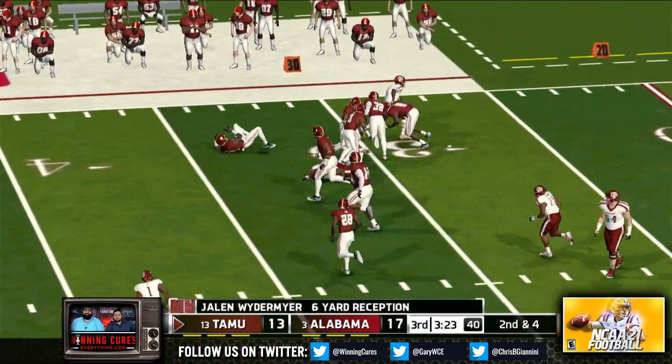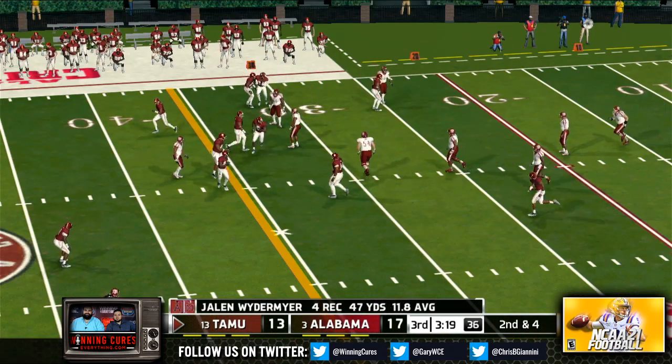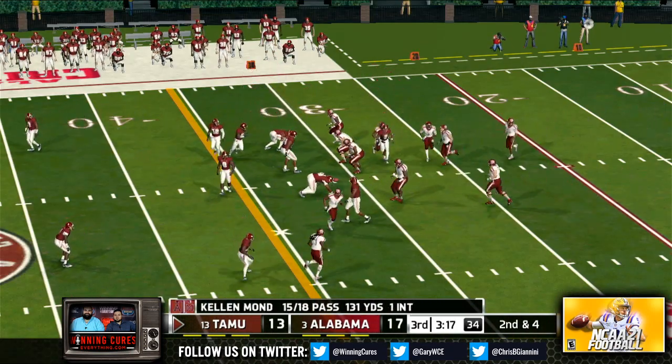Throws it in a hurry. Tackle at the 31-yard line. Number 22 brings up third down. Brings him down at the 31-yard line.